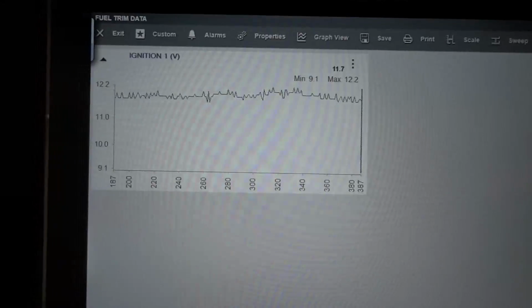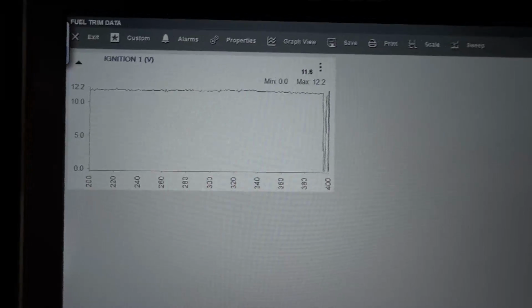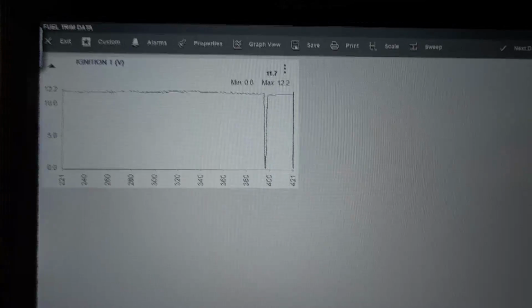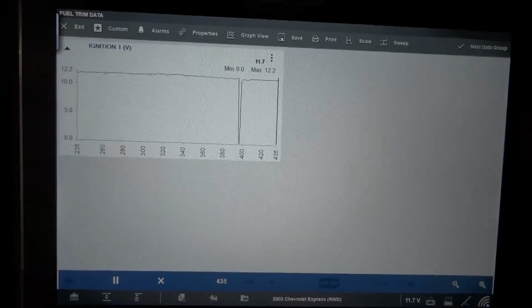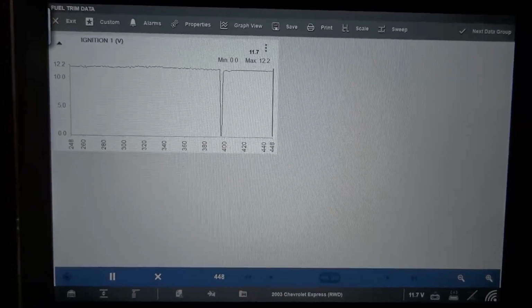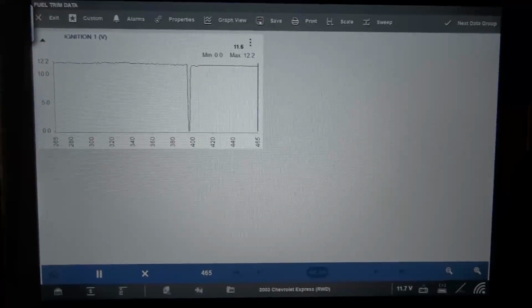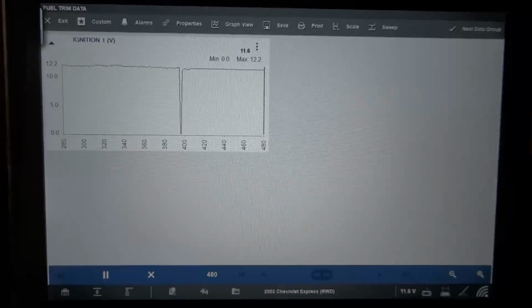Okay, so I'm gonna turn off the engine. So we know that our charging system is not working because we have 11.8 volts while the engine is idling, which is abnormal. So now what we need to do is go to the battery and measure our voltage at the battery. We're gonna measure the voltage at the battery first with the engine off and then with the engine running. And after that, we're gonna go to the alternator and do some testing at the alternator.